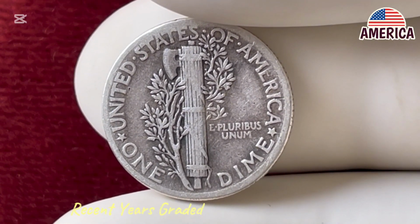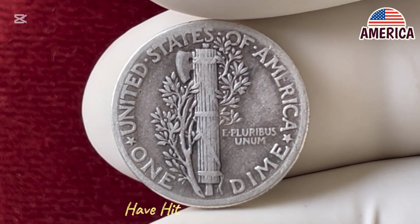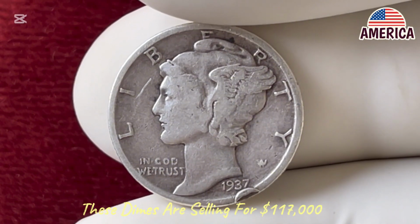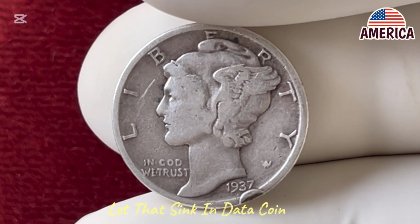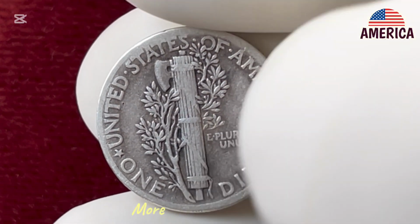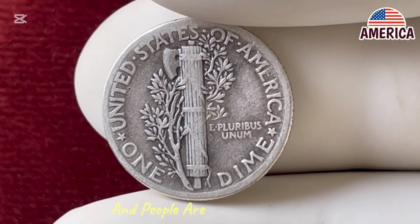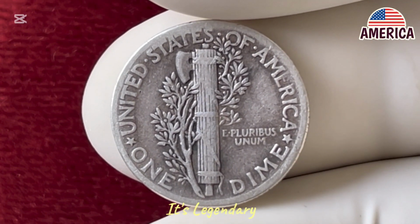In recent years, graded, authenticated 1938 W Mercury dimes from proof sets have hit the auction block and caused absolute bidding wars. The results? These dimes are selling for $117,000 to $139,000. Let that sink in. A coin the size of your fingertip, selling for more than most people's salary. More than a luxury car. More than a year at a top university. More than a down payment on a house. And people are paying it. Gladly. Because this coin isn't just rare, it's legendary.